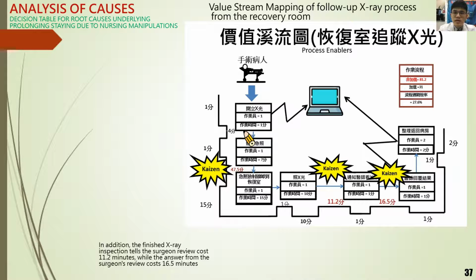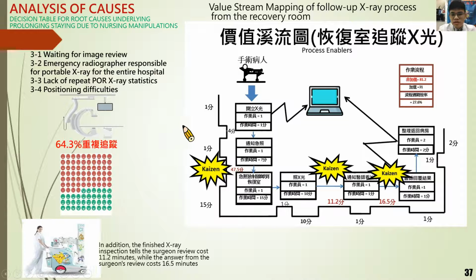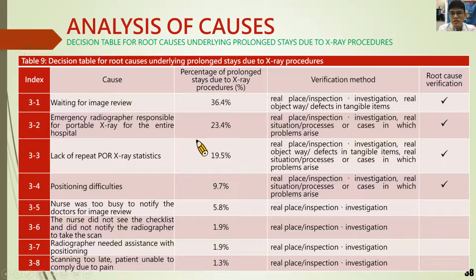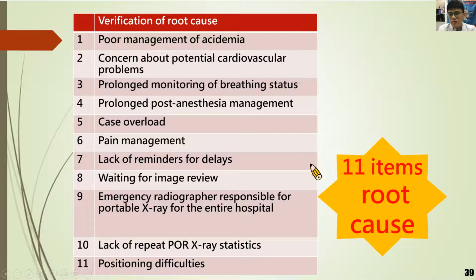So we move on to X-ray procedures. We drew value stream mappings to find the key points of delay. We found that we spend 47.5 minutes waiting for the emergency radiographer, and about 16 minutes waiting for physicians to reply to the image view. There were 64.3 repeated follow-up X-rays, and positioning difficulties spend 11.2 minutes per case to finish a radiograph. So we recognize these 4 reasons as root causes. So we got 11 root causes.